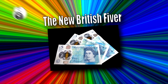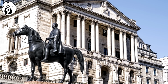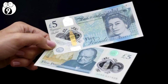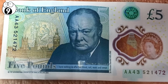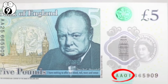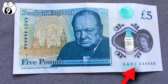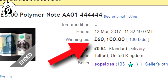Number 9. The new British fiver. In October 2016, the Bank of England caused a nationwide craze by launching a new £5 note into circulation. These fivers, as us Brits call them, are smaller than before, and made of a polymer that's hard wearing and hard to forge. Collectors scrambled to find the ones with the lowest serial numbers. The first batch have the prefix AA01, so if you find one of those, it's definitely worth more than £5. Another one with the serial number AA01 followed by 6 4s sold on eBay for over £60,000.